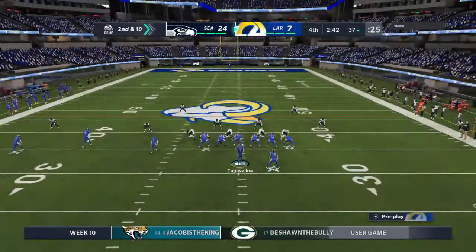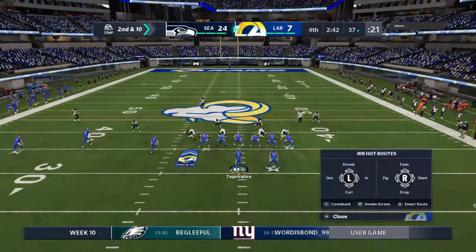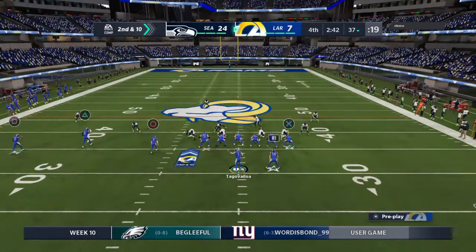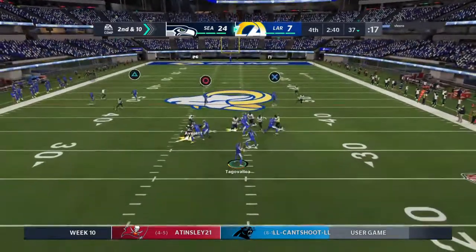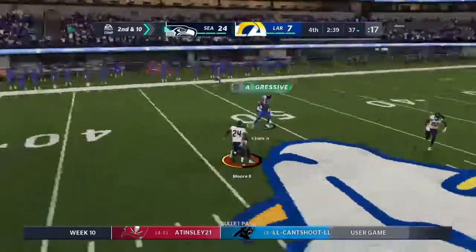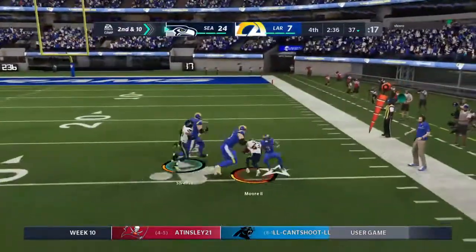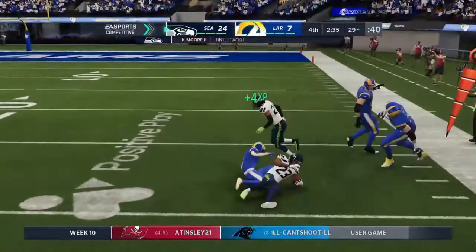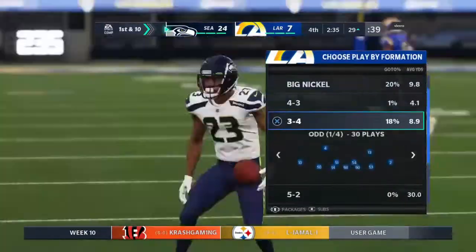Line of scrimmage, again the 37 as they line up 2nd and 10. Looking to pass. Tua. And now here's another interception. Picked up by Kenny Moore. And he'll bring this one back to the 29. Defensively that time, they were in zone coverage.